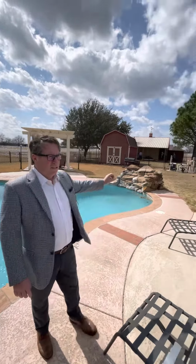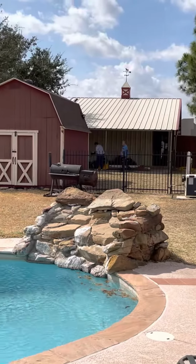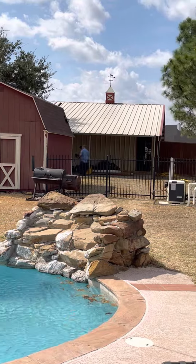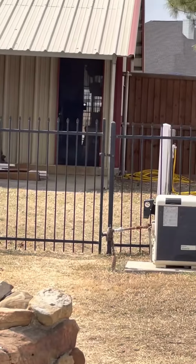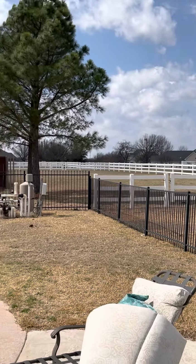It does have a pool, and back here you'll see that there's a barn, and there's a dry lot back there for the horses, and a couple of areas to ride the horses.